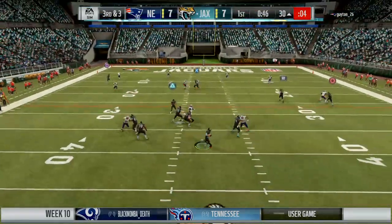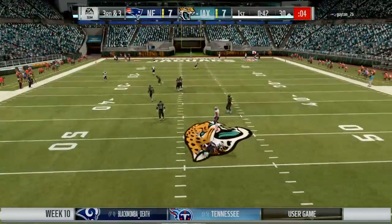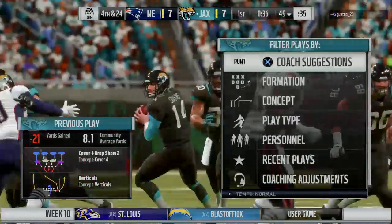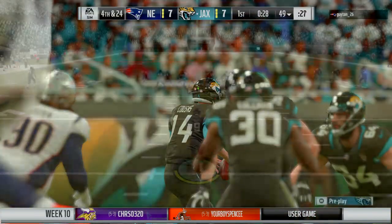3rd and short yardage. Cousins flushed out right. And a big loss here as he's taken down. You never want to give up a sack. From the O-line's perspective, they hate it for several reasons, especially because they felt like they let little brother down back there in the pocket.